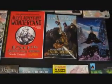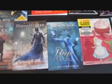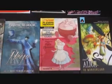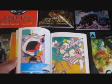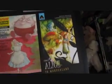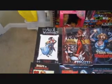The next ones are a series based on Hatter Madigan. And then we have Classics Illustrated, hardback. And the artwork style in this one I consider to be somewhat on the strange side. Here's another graphic novel version of Alice in Wonderland. Then we'll move on. There's another graphic novel, Disney.